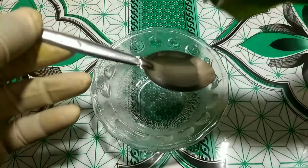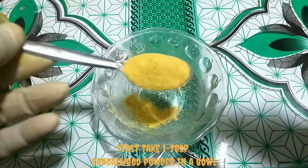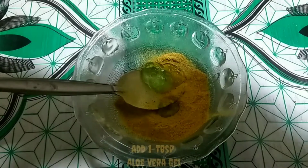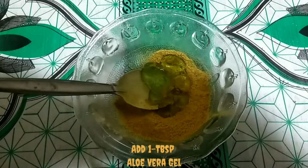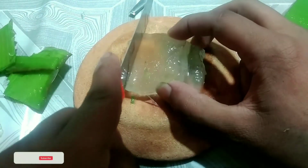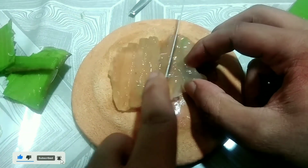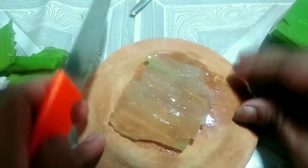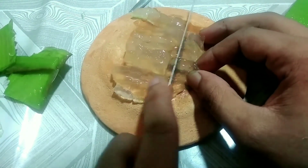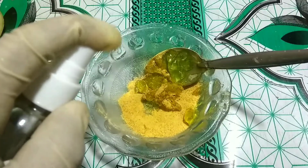First, take 1 tablespoon sandalwood powder in a bowl. Add 1 tablespoon aloe vera gel. It contains antioxidants, enzymes, vitamins A and C, and it is highly anti-inflammatory. It can help treat burns, acne and dry skin. Cheng added that when it comes to acne, aloe vera works best on superficial surface acne rather than cystic or deeper acne. Add 1 tablespoon rose water.